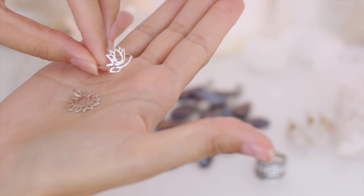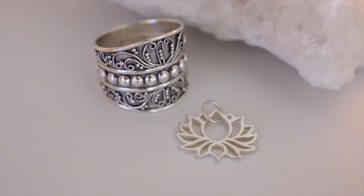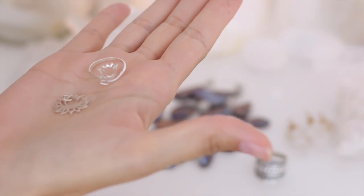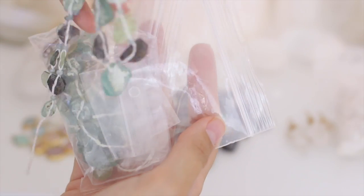We also started carrying a selection of Lotus Jewelry, so I have the little sterling silver lotus ring and pendants, different styles of pendants, so I'm going to be adding those on my blog too. We also picked up some beads to work with.